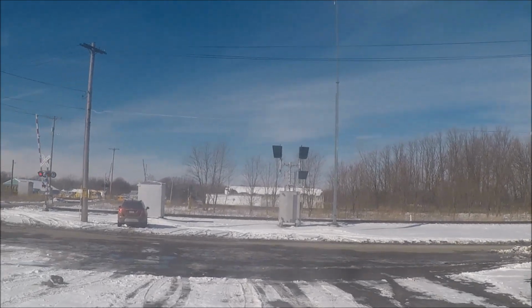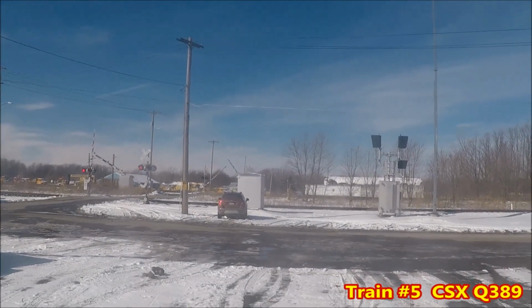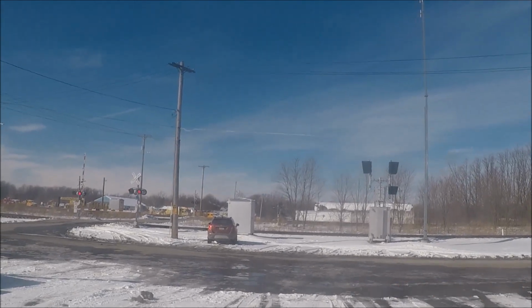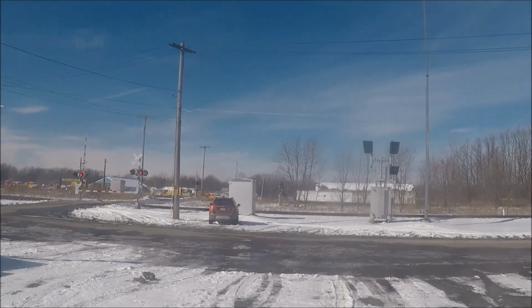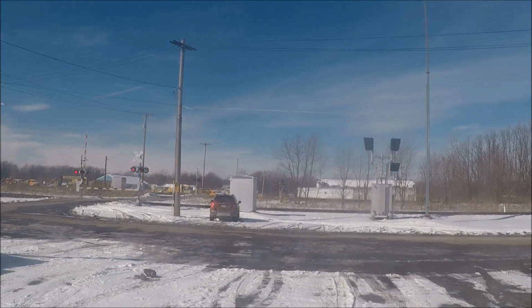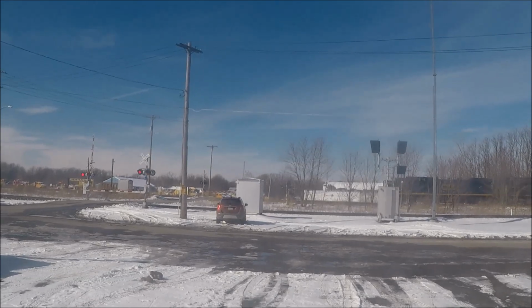Here's Q389 inside Nickel Plate depot. And watch, it's gonna be like CP. No, it's Q389, man. Oh, sorry. 7205 and 3429. New rebuild. Wait, really?